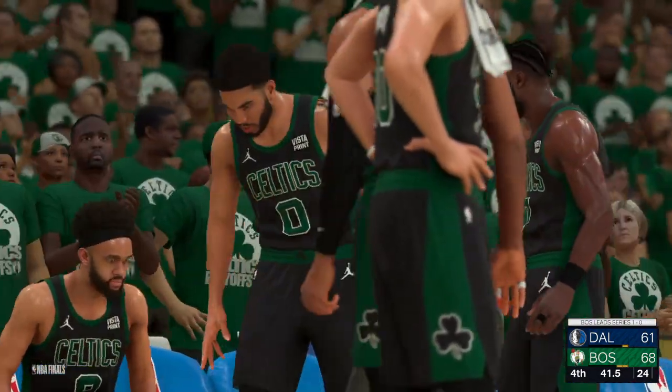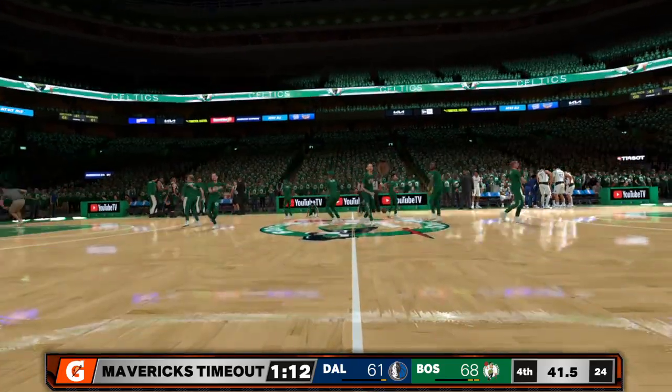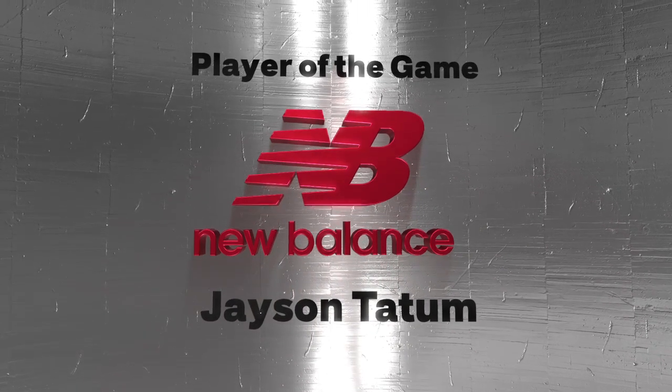Well, at this point, they're so far up, it would take a real collapse to give this game away. And Dallas calls time here. They're down by 7. 41 seconds left in the game.